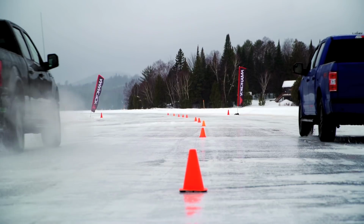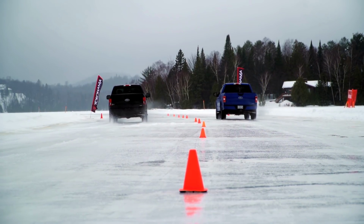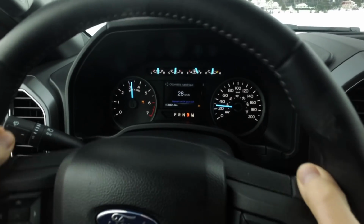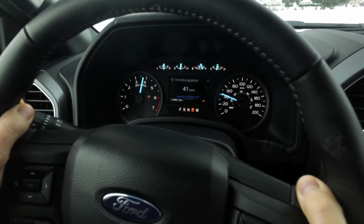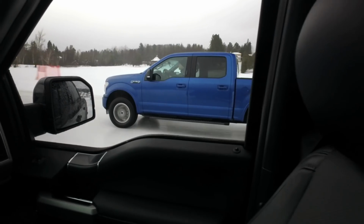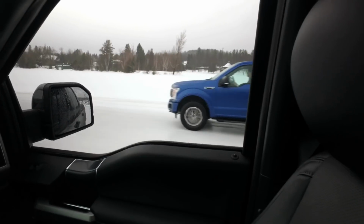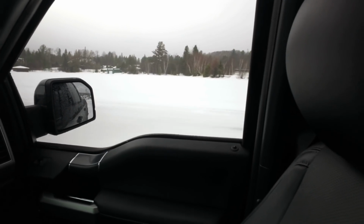The surface we're testing on is the main straight at IDC. Being a lake surface, it's solid ice and slippery. With this comparison, we had no way of accurately timing each stage, so it's more of a seat-of-the-pants and visual comparison of all-season and winter-rated tires. In addition, each truck would be run in 4x4 with traction control turned on.